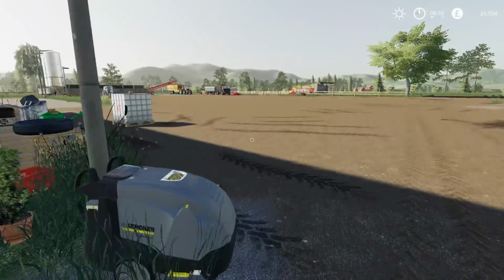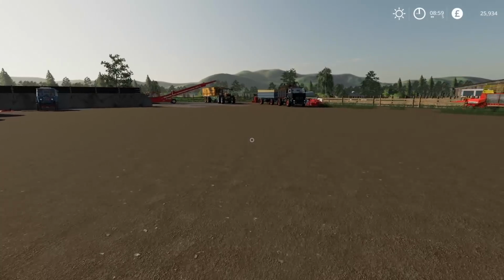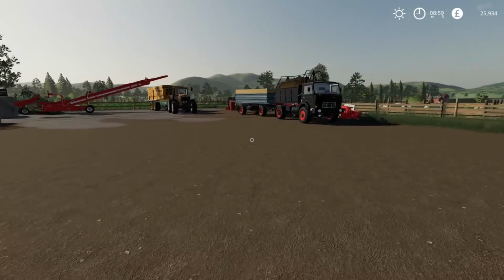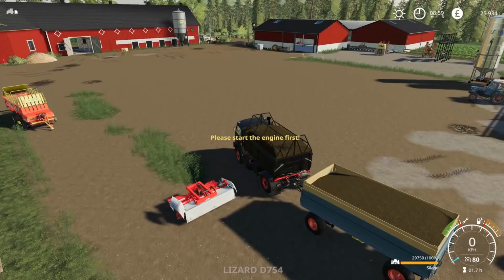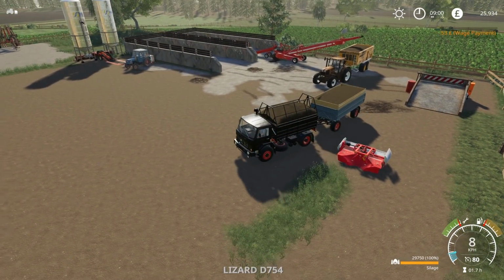Okay, so we know what we're doing. We're going to go and sell the next however many litres it is. What's it going to be? About 55,000 litres? Thereabouts. And again, I will drive this. And I think it's full. If it's not, it's very close.